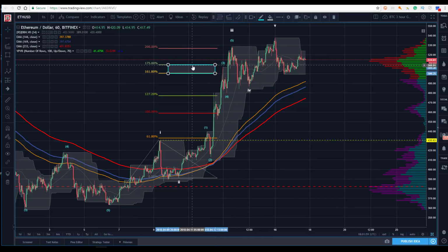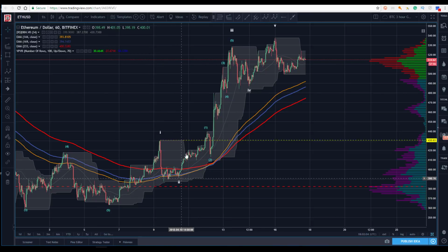So I'm going to just pull this off here since we know that's there. If that's 1, 2, then I need an impulsive wave here to complete my 3rd. What I can look at here and see, as I just pointed out, is we get a 1, 2, then we get another 1, 2. Then it looks like I have the potential here for a 3, 4, 5.